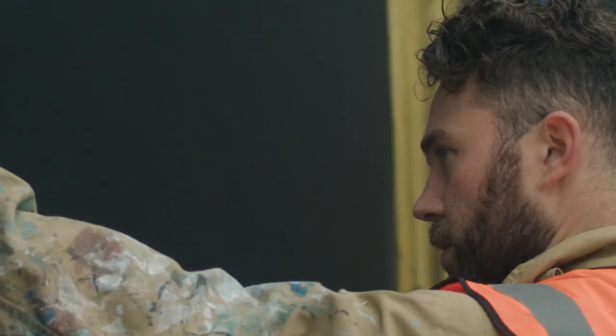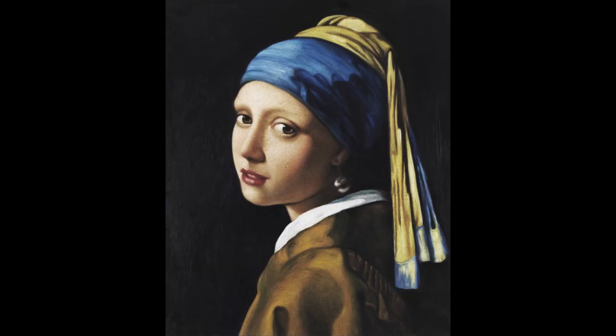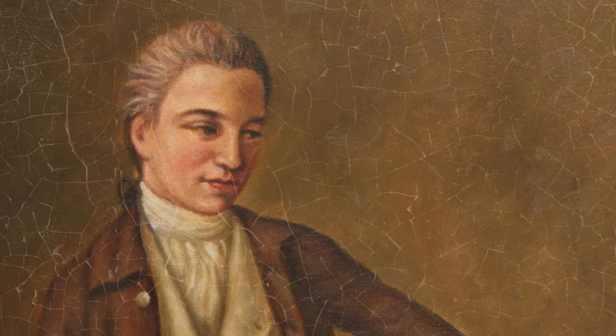The very last thing we'll paint is that earbud in place of the earring. We are honouring the past and bringing something new. This approach really has let us tell lots of different stories about the different investments that Invesco manage.